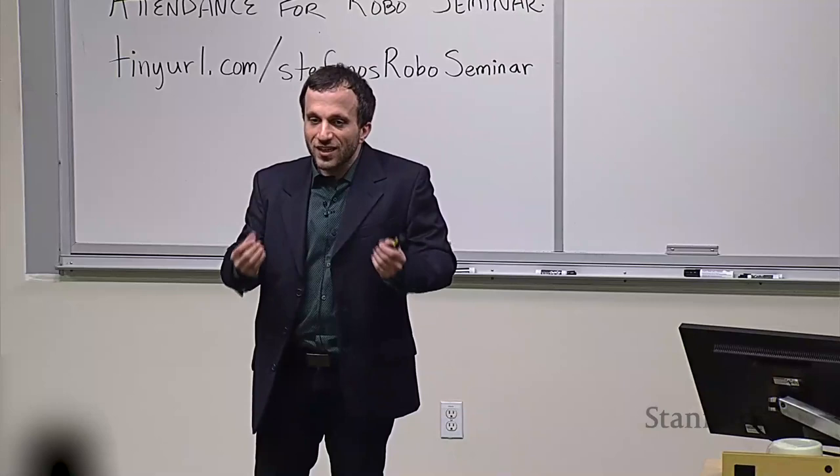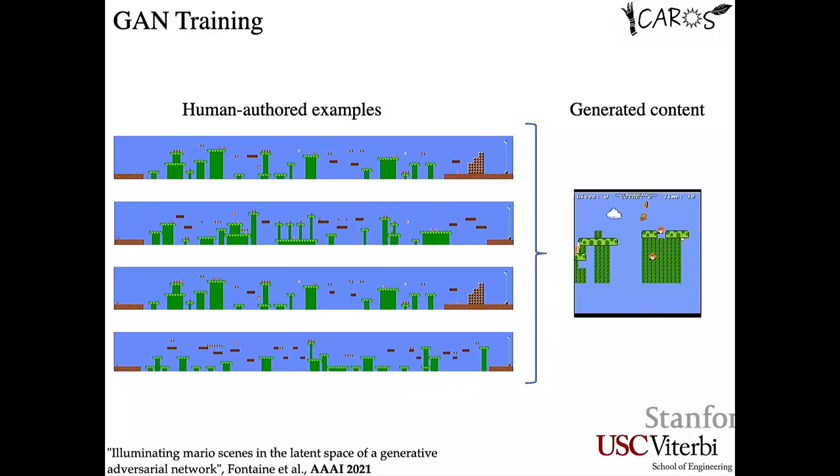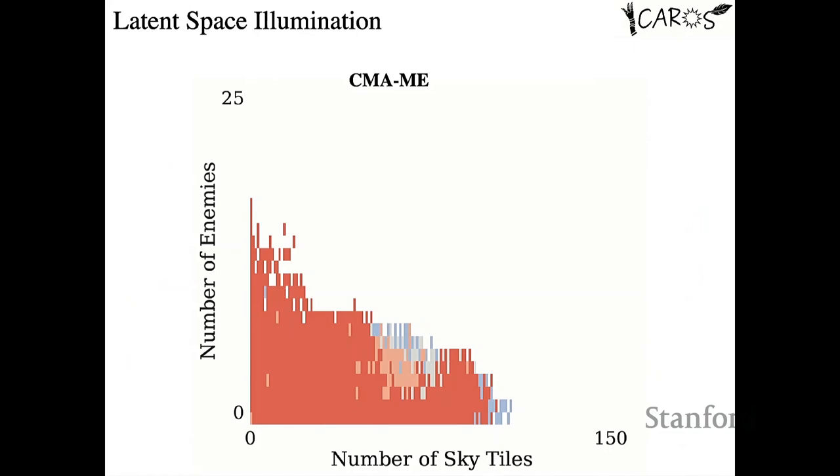So designers want to have a diverse range of high quality content that they can use to explore. And so we ask the question, can we generate diverse video game levels where we have a GAN with human authored examples, and we train the GAN, and then we have a Mario, like these are Mario scenes, play the level like an AI agent running an A-star algorithm. But then instead of just sampling from the training distribution of the GAN, can we instead search for levels that are diverse with respect to the number of enemies and number of sky tiles? So some features of diversity that we care about.